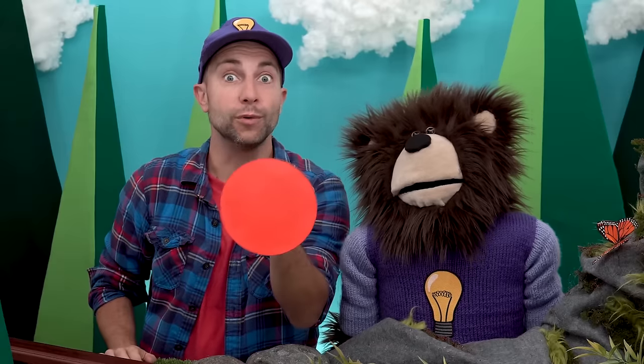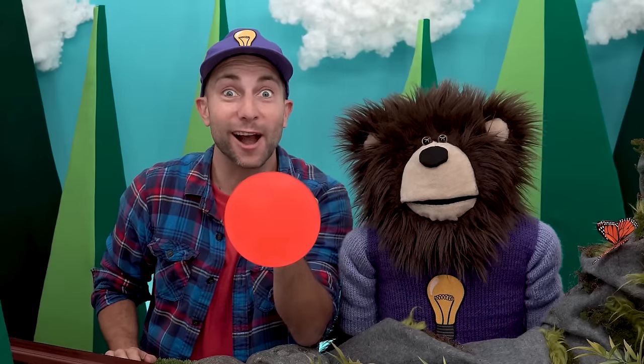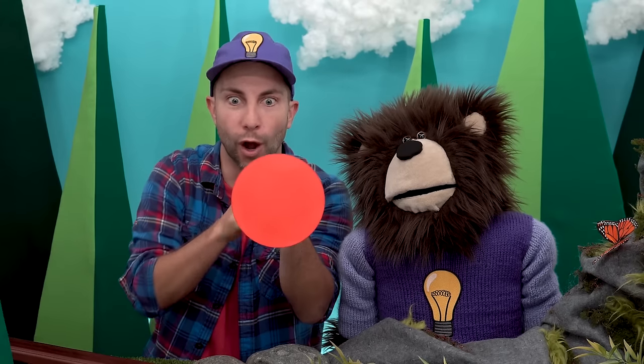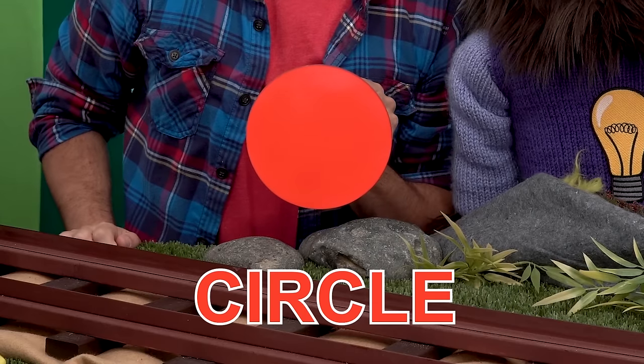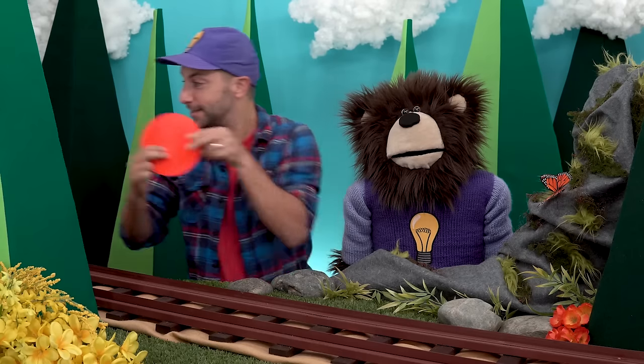Ooh. Do you know what shape this is? That's right. It's a circle. A circle is round. It has one continuous line that goes around. This is a circle. All right.